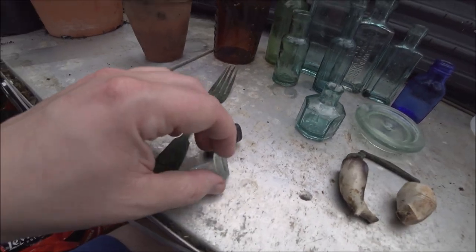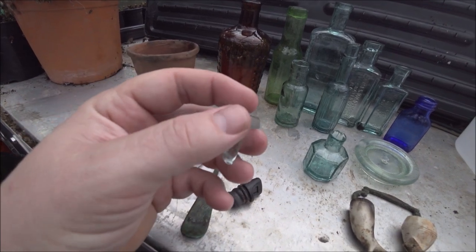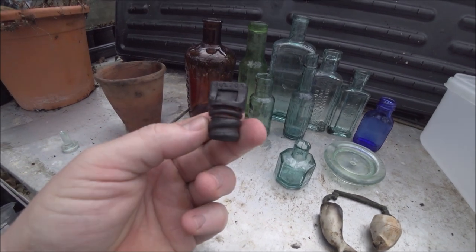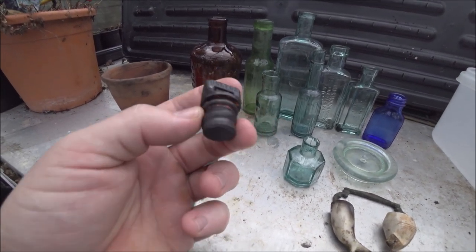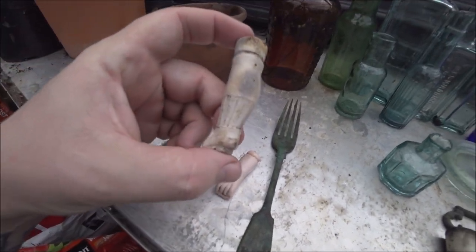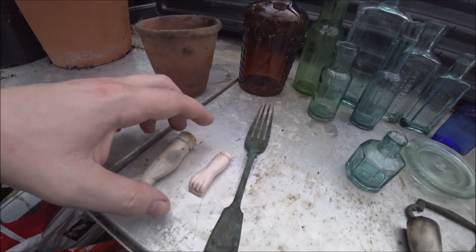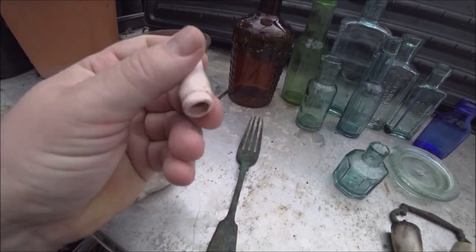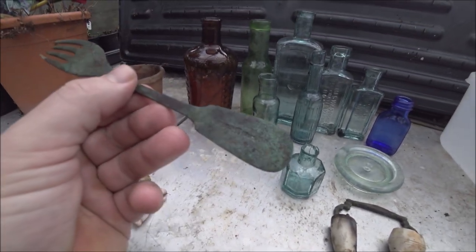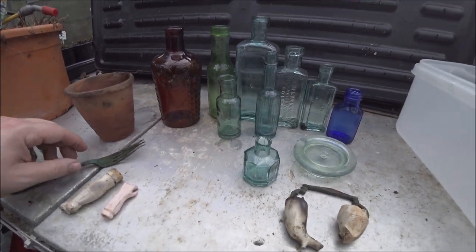First of all, we'll start with these stoppers here. Got a nice little Fletcher's sauce there. I've never seen them with the ridges round like that before, so it's quite a nice little find. Ermston and Bolton, just kept that to use for another bottle that I've got with a Bolton on. We've got the little doll's leg there. Looks like she's got some stockings or something on. It's a bit busted at the front. Same again with a hand, a little pot hand. The fork does have some markings on the back there, so it's probably silver plated or something along them lines. I've not actually looked that up yet.